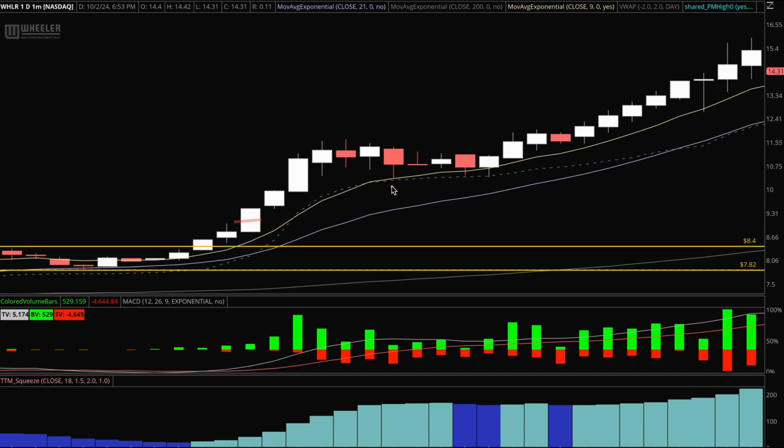So I entered here at about 9:25-ish, and then I added a little bit more, and I took off right here because we had almost a double top forming with a red candle. So typically a double top with a red candle signals like a little bit of reversal, which happened right here. We have a little bit of stagnation, and then we just boost up to $15, okay?